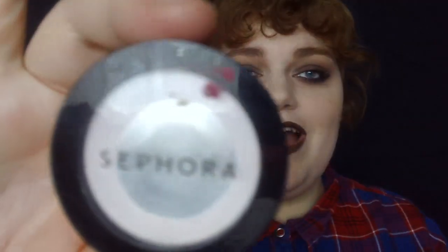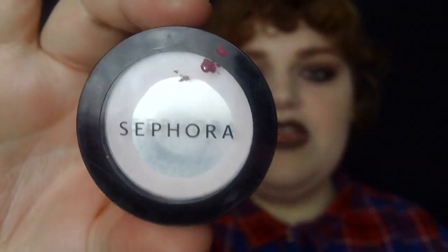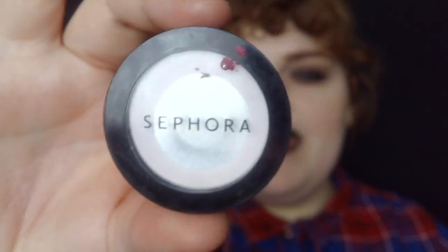So the next product, kind of moving in order of how I do my makeup because I tend to do my eyes first. After a base or a primer, I like to set it. So for that, I have this very dirty, I apologize, Sephora eyeshadow. This is one of their Lustre Matte eyeshadows in the shade number 89 Swan Song.